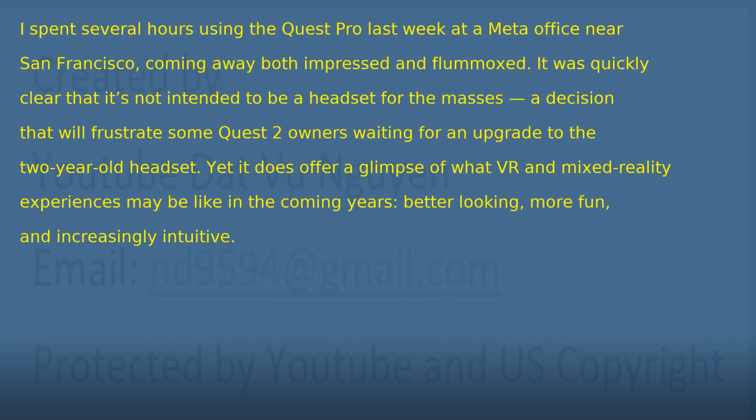I spent several hours using the Quest Pro last week at a Meta office near San Francisco, coming away both impressed and flummoxed. It was quickly clear that it's not intended to be a headset for the masses, a decision that will frustrate some Quest 2 owners waiting for an upgrade to the 2-year-old headset. Yet it does offer a glimpse of what VR and mixed reality experiences may be like in the coming years. Better looking, more fun, and increasingly intuitive.